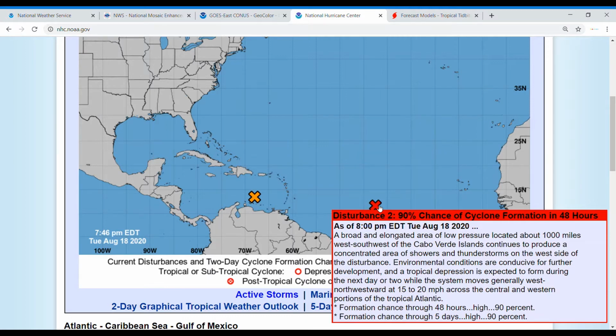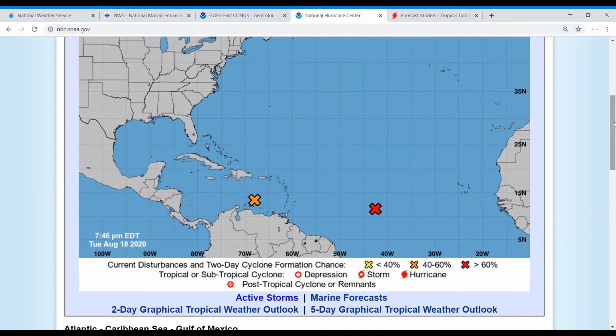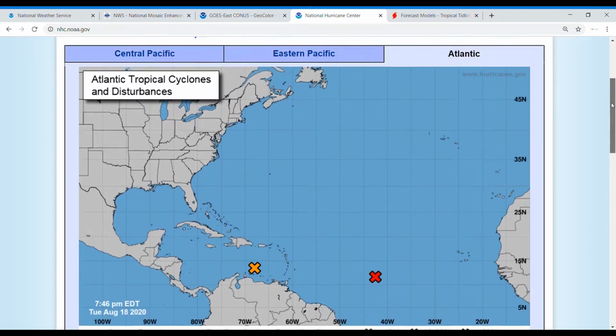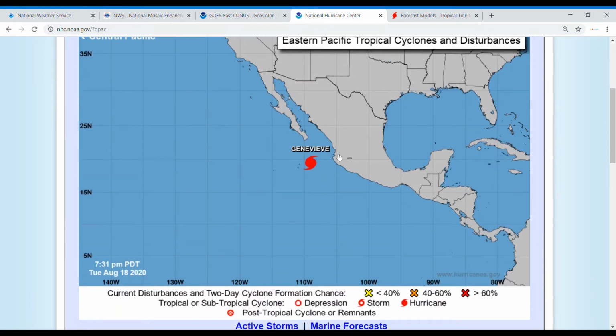I will be making a video as soon as this comes out, because I'm going to show you in a couple minutes. One of the intensity guidance models has this becoming a Category 5 hurricane, which will be incredible for the season that we've had. East Pacific, we have Genevieve.